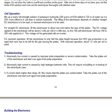Resonant operation of the electrolyzer requires the use of a DC pulsing system. Bob has designed an advanced system for this, consisting of a sophisticated electronics board and a finely tuned toroidal transformer, which interfaces and matches the electronics to the electrolyzer.